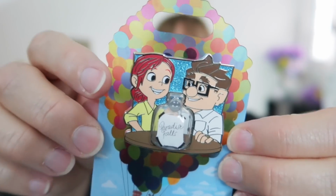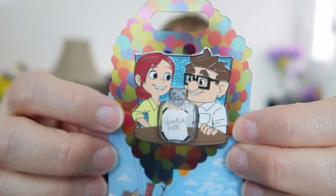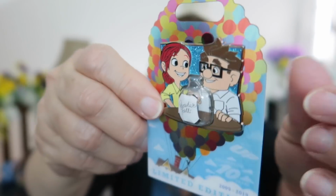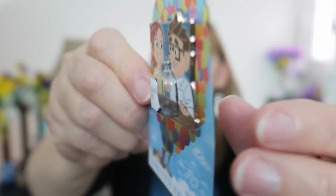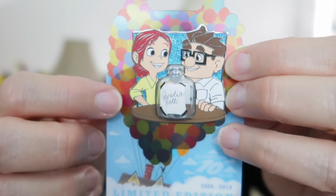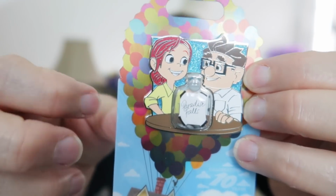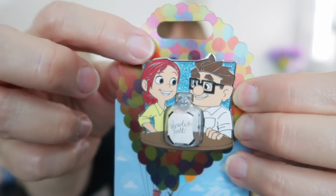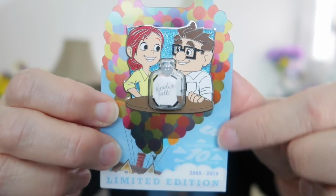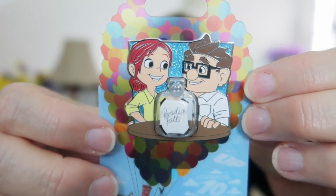So let me give you a close-up of these pins so you can see how fun these pins are. So the first pin I got is of Carl and Ellie, and here they're saving for their Paradise Falls, and look, it's a 3D effect, listen. There's coins in there. It's so cute. I wanted to share this with the backer card. This backer card's amazing. It's kind of a plastic, and it's see-through.